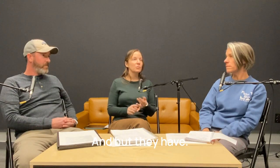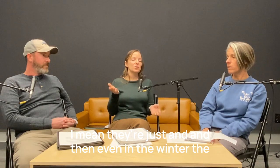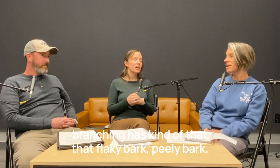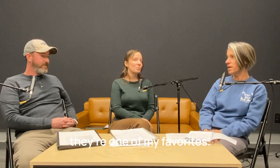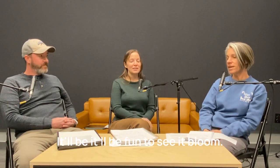But they have gorgeous fall color. And then even in the winter, the branching has that flaky, peely bark. That's just interesting, and they're just structural. I really love the Oakleaf hydrangeas. They're one of my favorites. I'm excited to get that one in for sure. It'll be fun to see it bloom.